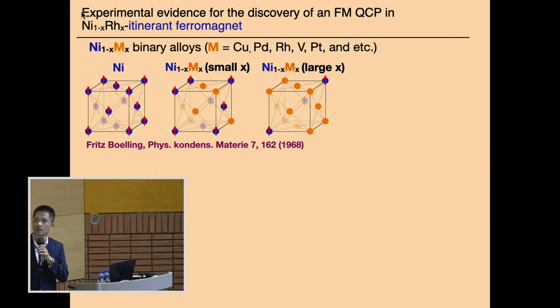So this is the first result. Now I want to show you the second result. For the second result, I work on the nickel-rhodium alloy. This is an itinerant ferromagnet. I guess most of you know iron, cobalt, and nickel are ferromagnetic. If I take a non-magnetic metal like copper, palladium, rhodium, and so on, and alloy it with nickel, nickel orders around 660 Kelvin at ambient pressure. The more of the other metal I put in, the lower the TC I will get. You should not be surprised by it. People have known this result for more than half a century.